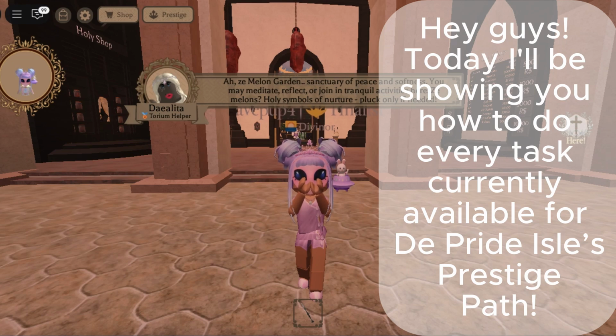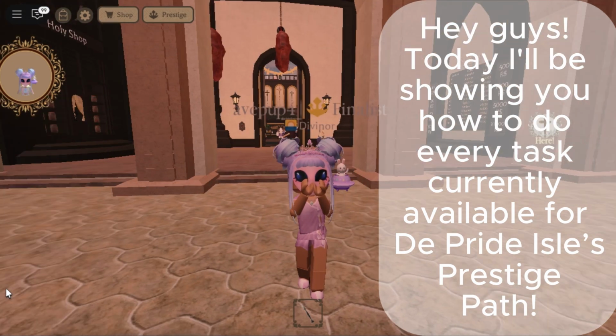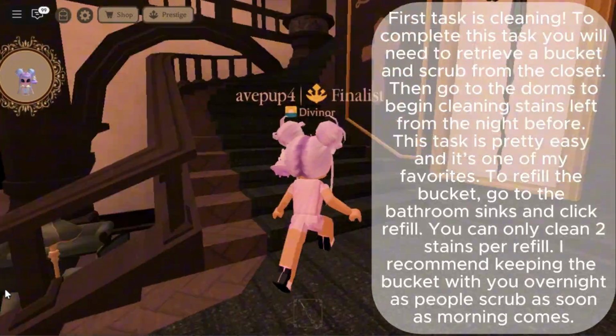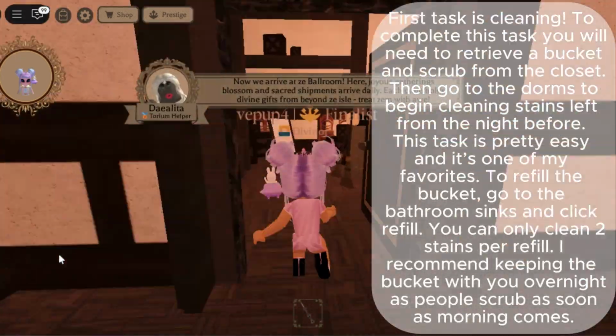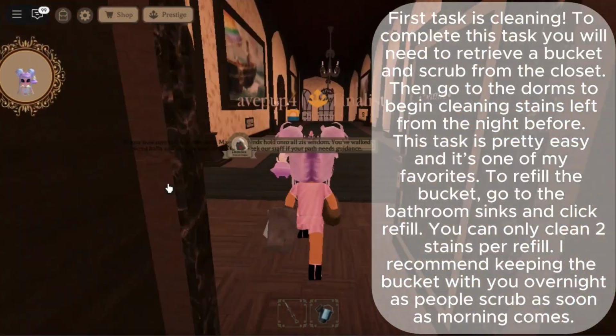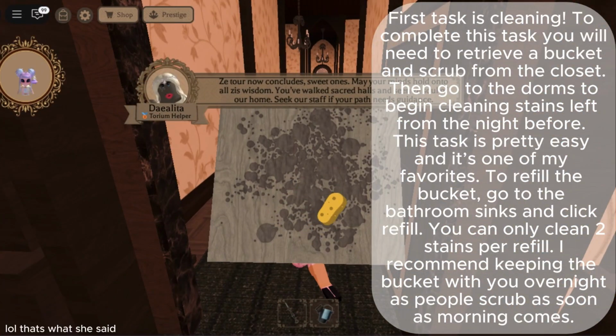Hey guys, today I'll be showing you how to do every task currently available for the Pride Isles Prestige Path. First task is cleaning. To complete this task you will need to retrieve a bucket and scrub from the closet. Then go to the dorms to begin cleaning stains left from the night before.